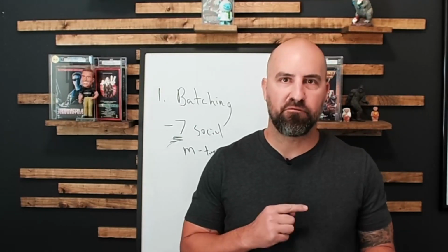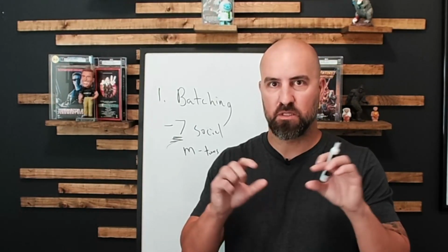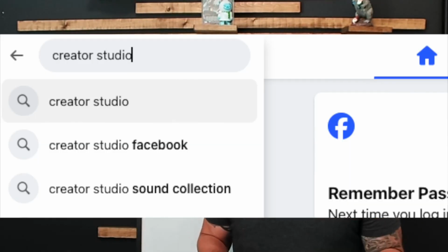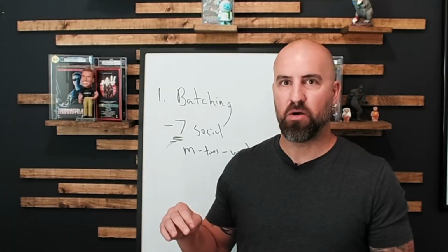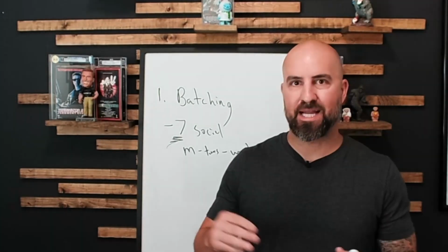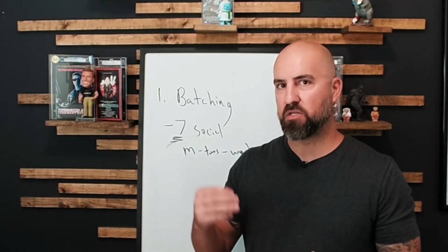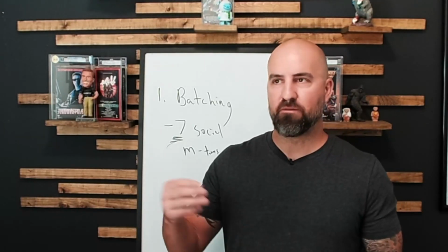Well, if you're doing Facebook and Instagram, go into Facebook, search Creator Studio in the search bar, and if you have a business page set up, you can actually post them there. You can schedule out posts there for both Facebook and Instagram. Very easy to do. There's a calendar there. You can hit the calendar and then do your posts and schedule them out to come out whenever you want them to come out.